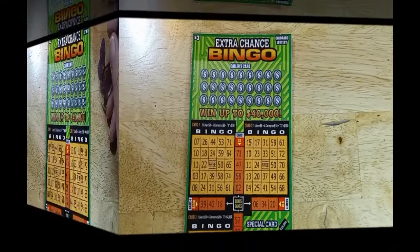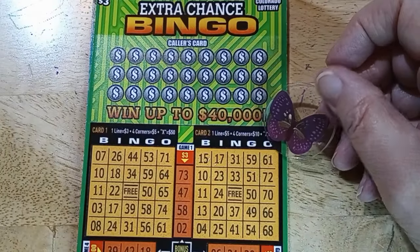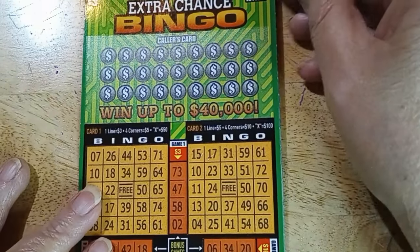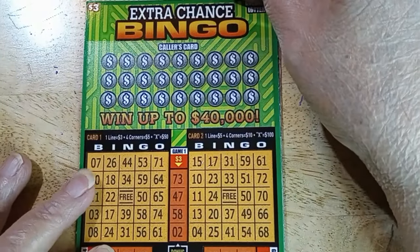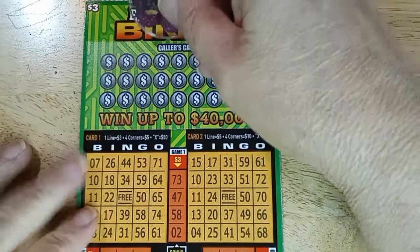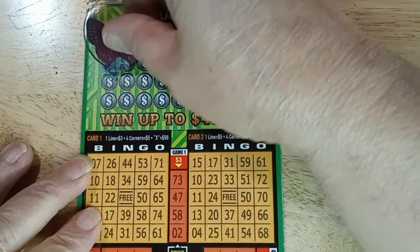and I'll be right back. Back, and I'm going to use a little cute little butterfly, purple. Now, again, these cards are too big, so I kind of do the back and forth. This is card number 33. Hey, dirty knees. Is that a good sign?